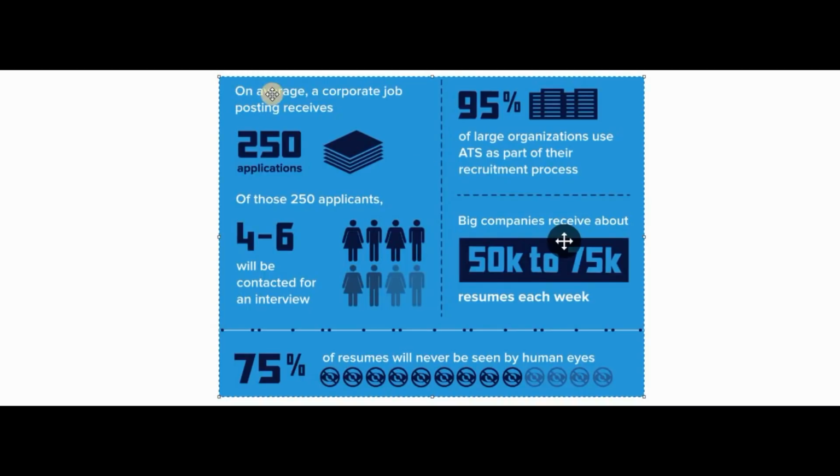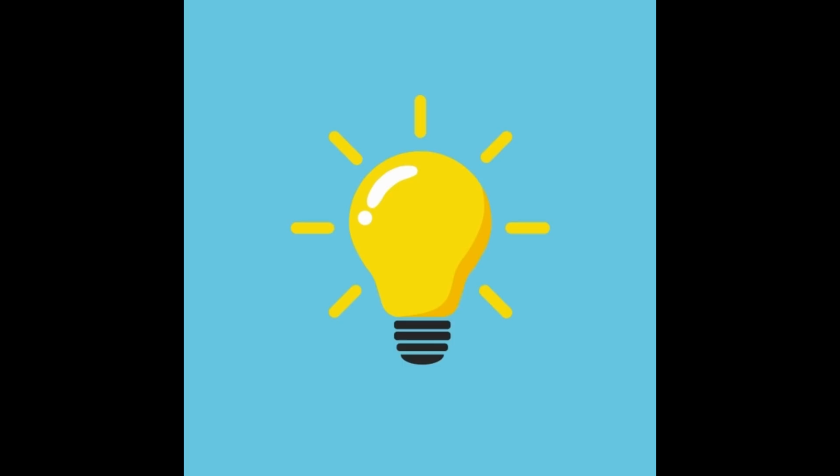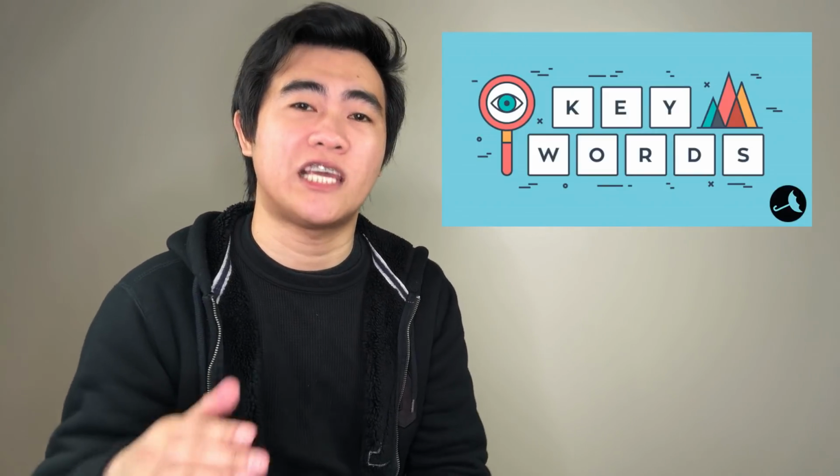On average, guys, a corporate job posting receives 250 applications, and of those 250 applicants, only 4 to 6 will be contacted for an interview. So 75% of resumes will never be seen by human eyes. Now let's discuss the fix. Create a resume that will pass the applicant tracking system, and that means optimizing your resume with keywords.